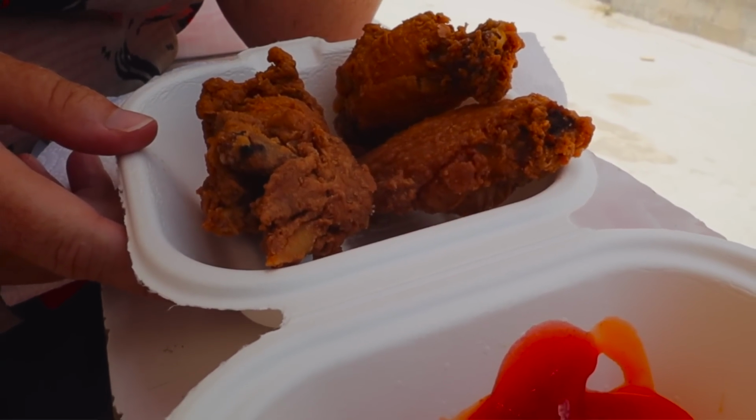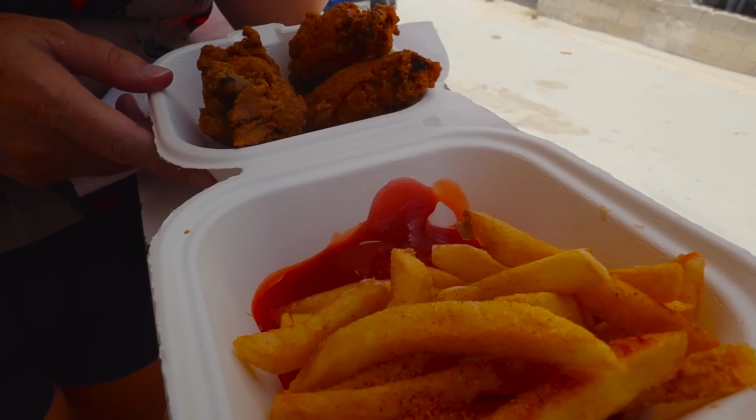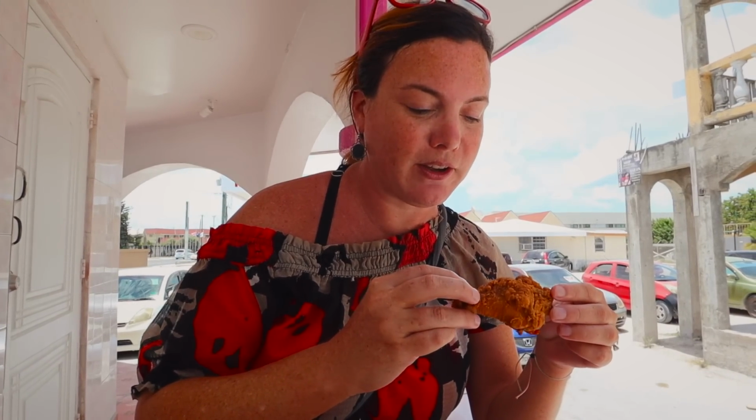You get 3 pieces of chicken, a handful of french fries, and we got some hot sauce and ketchup with it that you just poured out of a big bottle, but they kind of mix together, so we're gonna have maybe some spicy ketchup to go with it. Smells good, looks really good. It's nice and crispy on the outside.